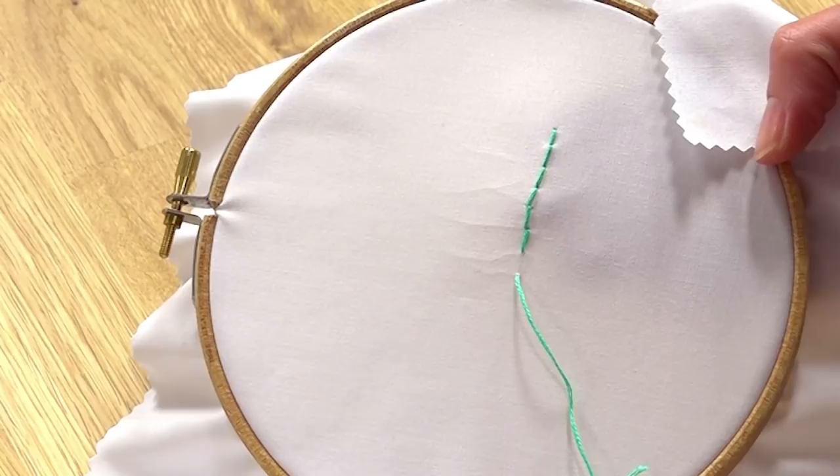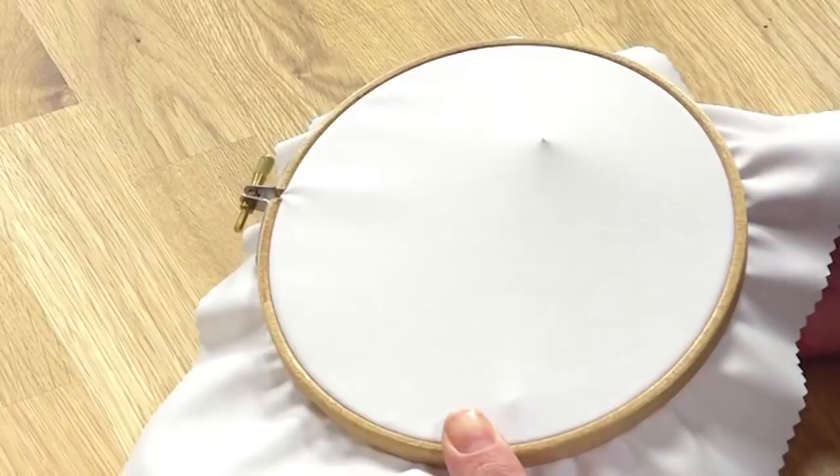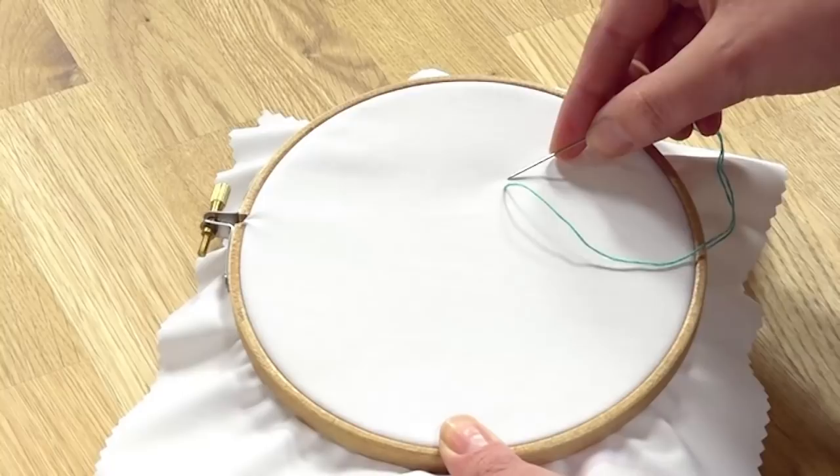First of all, you need to start with the wrong side of the fabric first. So I'm just going to place my needle through to bring it through to the front. And then you're going to go backwards. So I'm going to do quite big stitches here so you can see what I'm doing. So that's the first stitch.